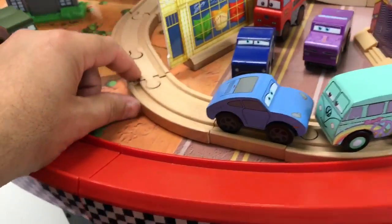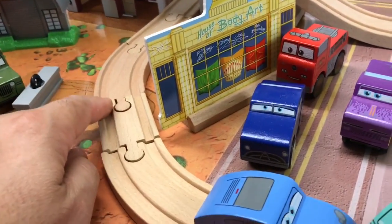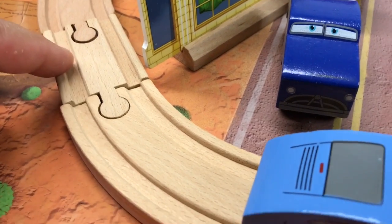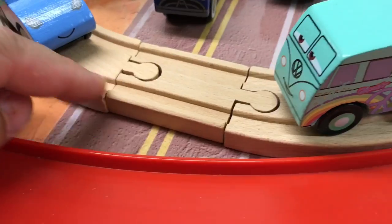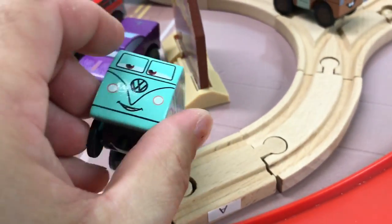The track, I'm a little... it's not the same quality as Thomas Wooden Railway track, because look, there's an unevenness to it. I don't think I used the wrong piece of track. And they're just not the same width all the way around. I do like the cars, even though they're kind of blockish.